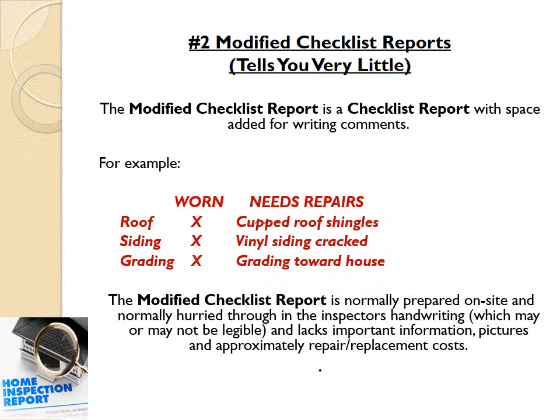A modified checklist report is normally prepared on site and normally hurried through in the inspector's handwriting, which may or may not be legible, and lacks important information such as approximate repair or replacement costs, and it has no pictures.